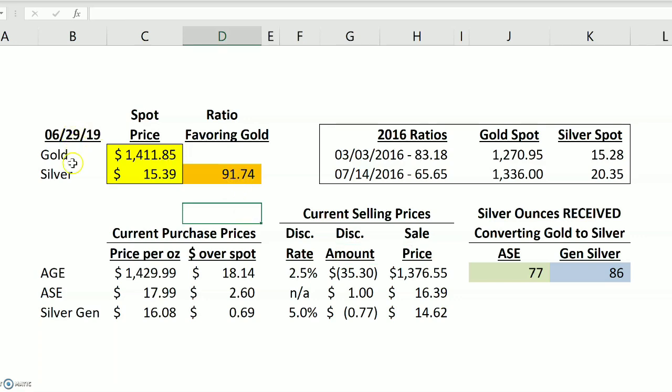Today, June 29th, 2019, we've got a gold spot price of $1,411.85. Silver spot price of $15.39. The gold to silver ratio, almost 92 ounces of silver to 1 ounce of gold. So the big question is, guys, do we sell that gold to buy silver? We're going to crunch the numbers and see what makes sense. All right, YouTube, hang tight.